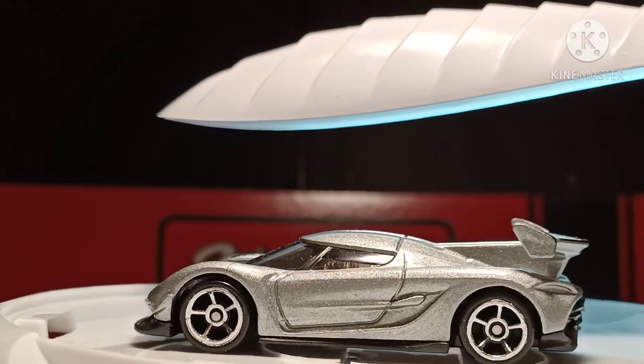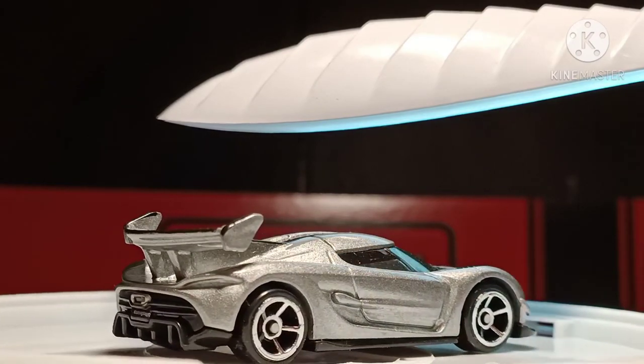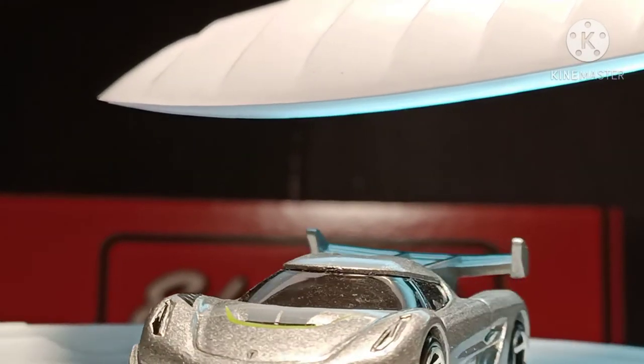And here is the Koenigsegg. This is the only Koenigsegg I have. This is made by Hot Wheels. I love the design of this. Let's just get in close on that.